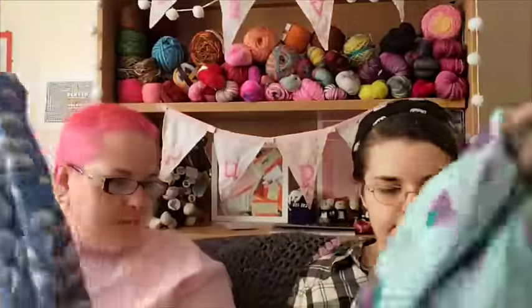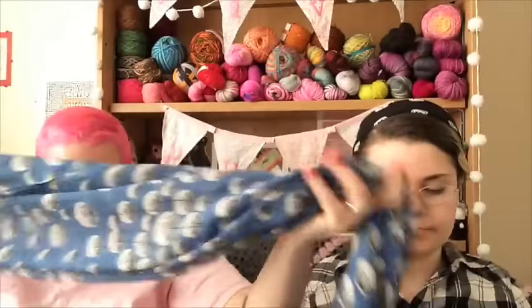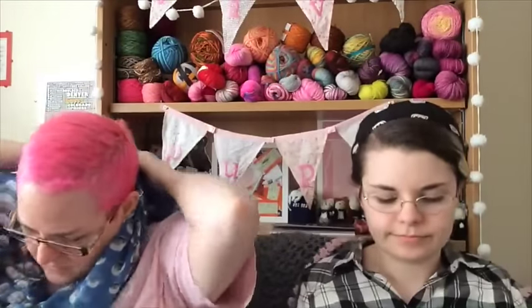I got this beautiful dandelion one, and it has thistles. Yes. No, it's too big.